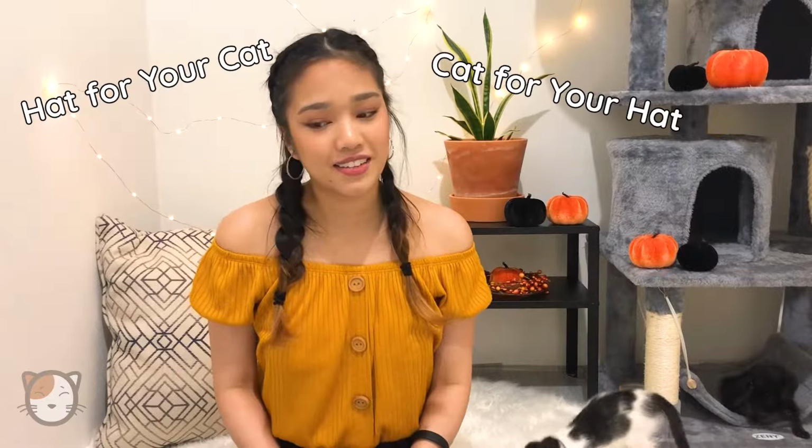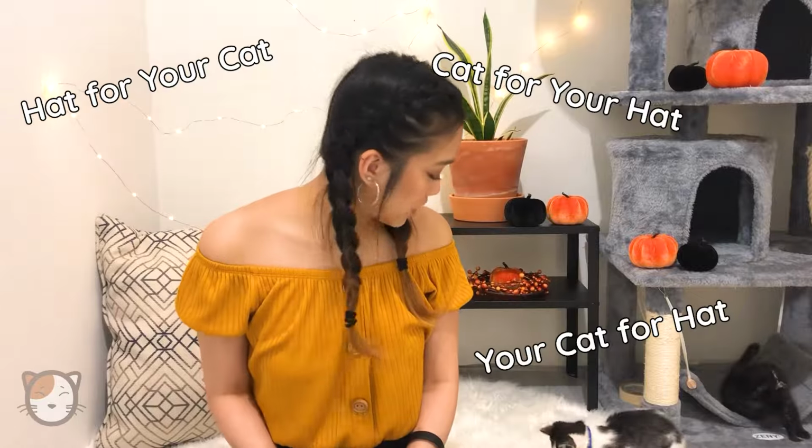Hat for your cat. So first we'll start off with the classics. We're going to be making a witch hat and a vampire costume.